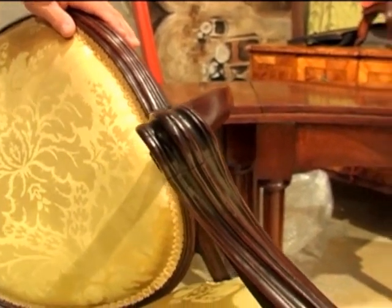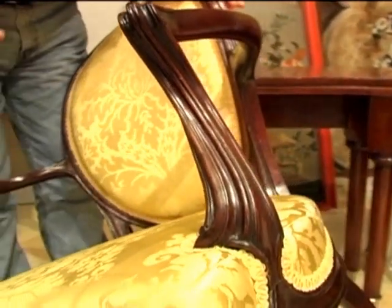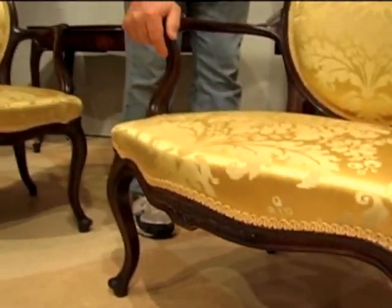and following round and down into the leg and the little French toes at the bottom. These are magnificent. They're the best I've ever handled, and we really like to think of them as not really pure Hepplewhite. They're so broad and so welcoming. I like to think they're probably more Adam than pure Hepplewhite. So this is the sort of quality that we're looking for.